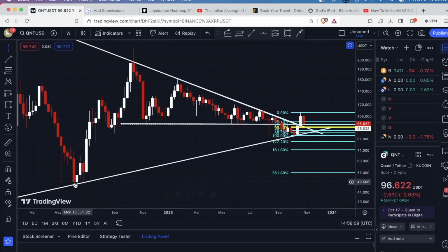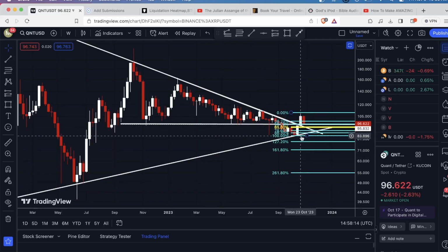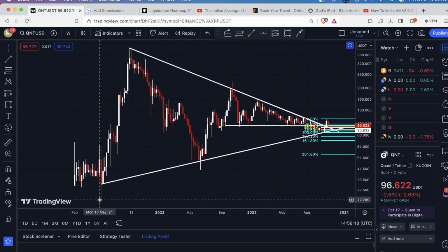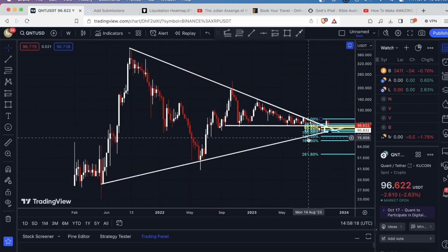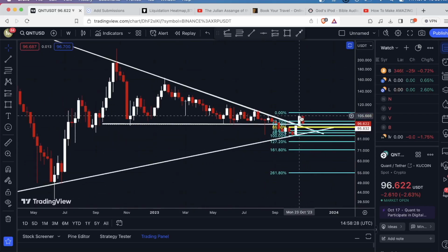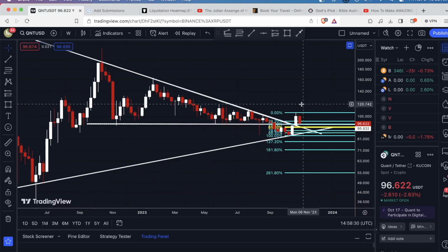Because then you're going to have to depend on this upsloping level of support to kind of hold it up, but a break of this would be pretty bad, right? Because then you're going to have to redraw this from the wicks instead and see if that level is going to hold. But let's not get into that. Let's not cross that road until we come to it. Right now, everything looks normal on quant. Everything's healthy. This pullback is predicted, and yeah, everything looks good.